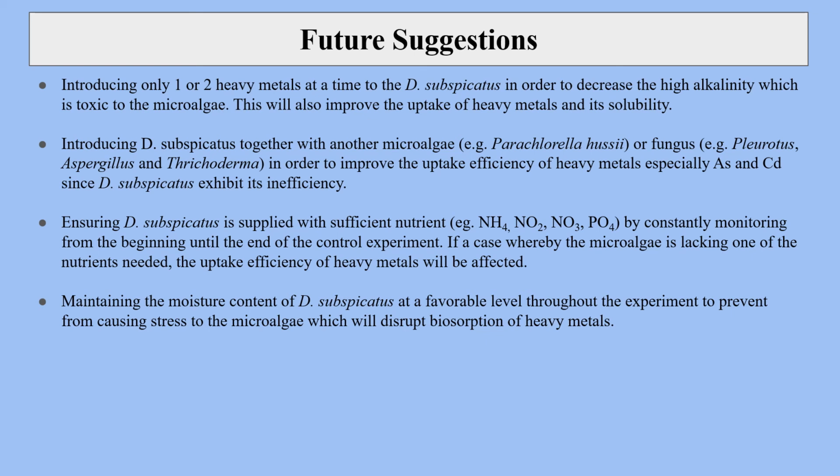The third suggestion is ensuring Desmodesmus subspicatus is supplied with sufficient nutrients, for example, ammonium, nitrite, nitrate, and phosphate. This can be done by constantly monitoring from the beginning until the end of the controlled experiment. In a case where the microalgae is lacking one of these nutrients, the uptake efficiency of these heavy metals will be affected. The last suggestion is maintaining the moisture content of Desmodesmus subspicatus at a favorable level throughout the experiment. This will prevent stress to the microalgae, which would disrupt its bioabsorption of the heavy metals.